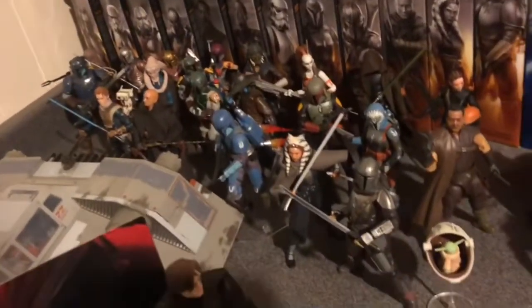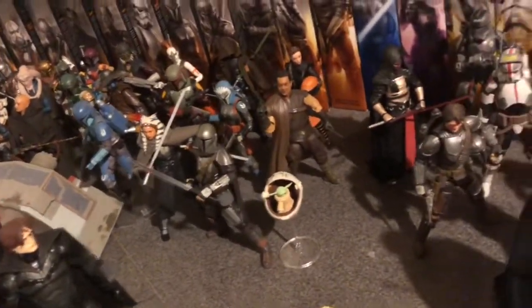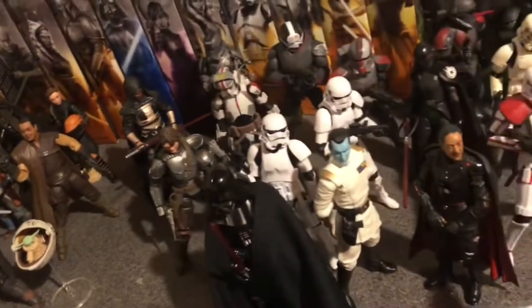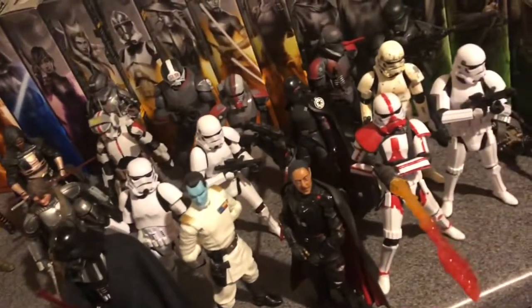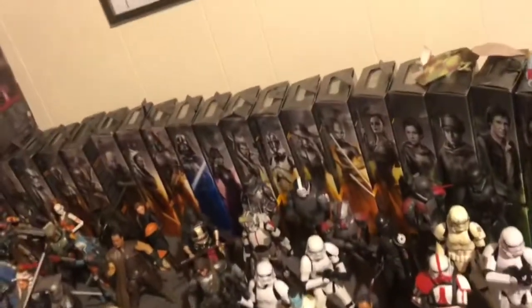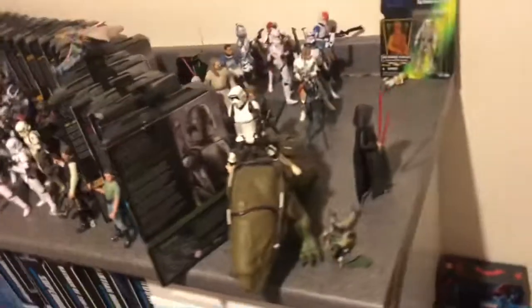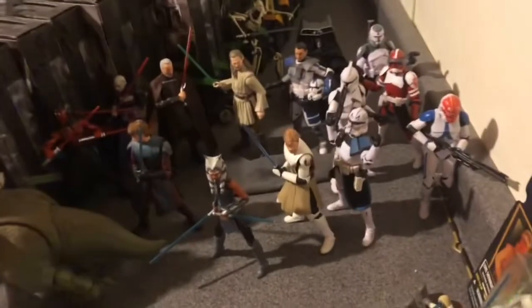And yeah. So here's like all the newer Black Series. Really, it's mostly Mandalorian and related. And then here's just kind of Imperials on this side. Since I love me some Imperials. I have the entire Obi-Wan line besides the Target exclusive pre-ordered, by the way. I have a problem. And then here is my Clone Wars prequel era shelf.